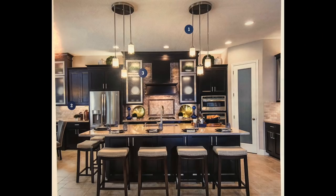Now, if you look for number one, it's ambient lighting, and your ambient lighting consists of pendants, recessed lighting, or other sources in a space. And this type of lighting can eliminate dark spots in a room, and it can also serve as a decorative design element. So that is the first type of lighting in your space, and that is your ambient lighting.